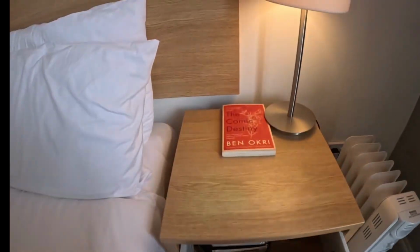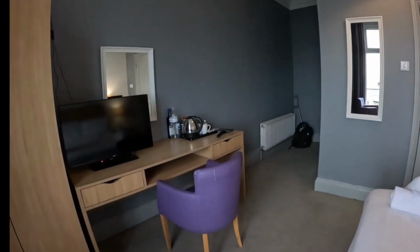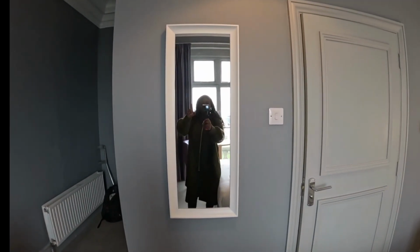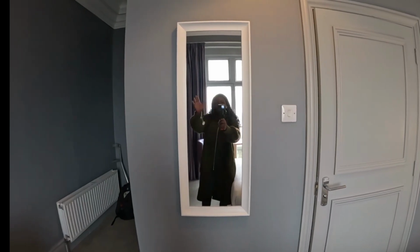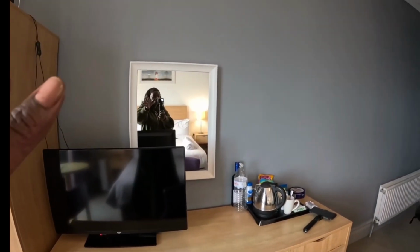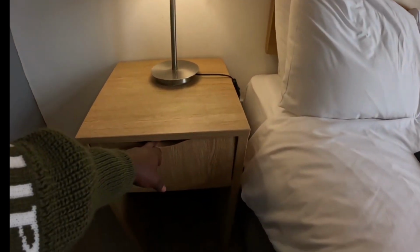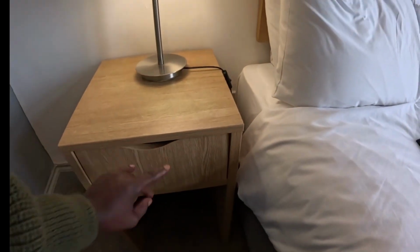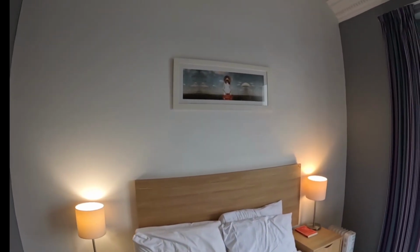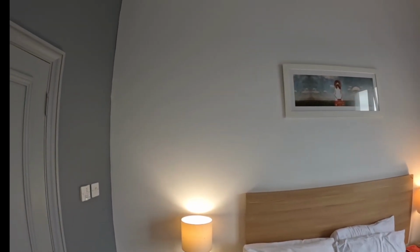Then you've got my fan. You've got the reading book over there. Lovely lamp. And I'll take you guys around. This way you've got the tall, long-standing mirror. Hi guys. And you've got this one over here as well. So 2. There's also a mirror in the bathroom. Okay, what's down this side of the room? Nothing. Right here. Okay, I love the art on the wall. Kind of a small one, but it's cute. Works well for the room.